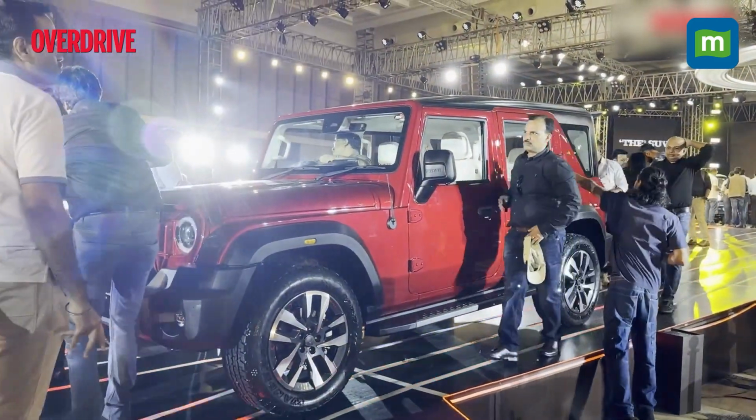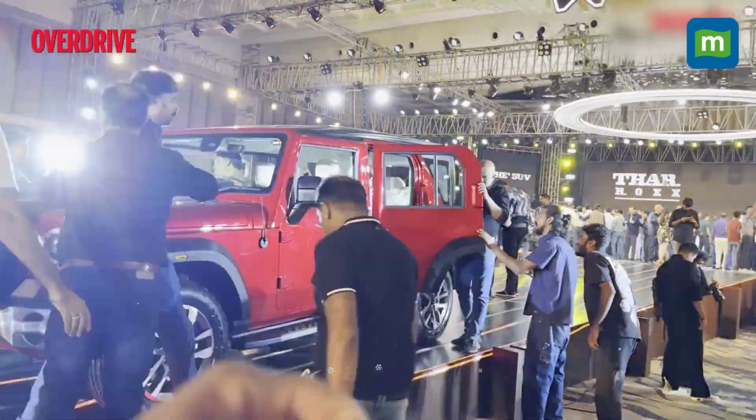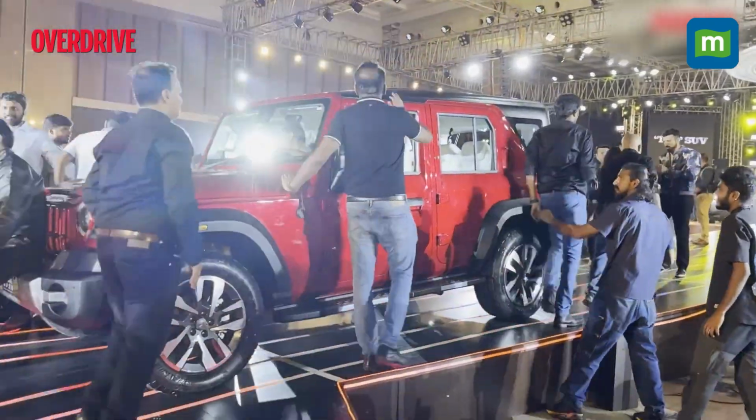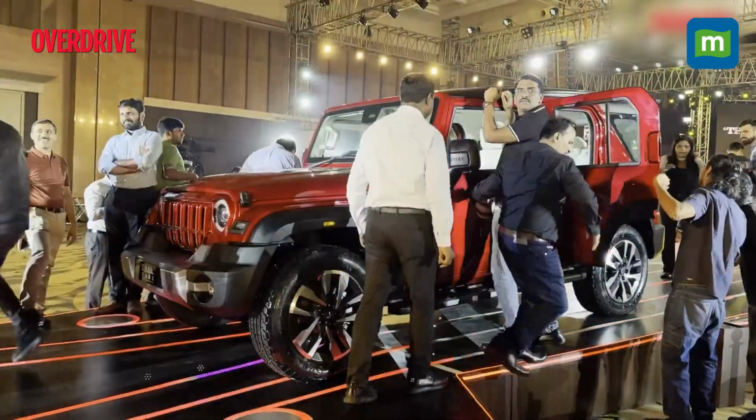They've only revealed the vehicle today. The technical details will be out today or tomorrow. They've only given us the starting price. To remind you again, it's 12.99 and 13.99 lakh rupees for the petrol and diesel rear-wheel drive variants respectively.